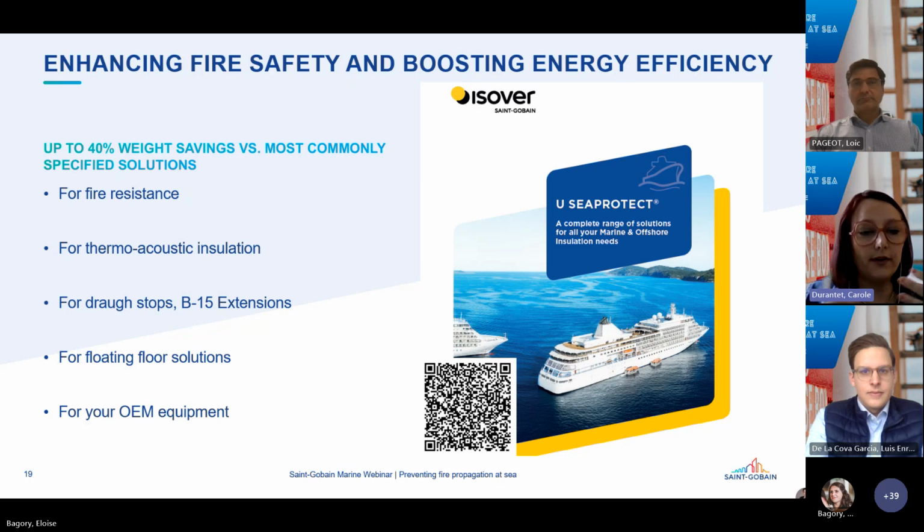So, for example, for insulation of the division of the hull, of the HVAC ductwork, for the pipings, we have a set of solutions. We have some systems to prevent the fire spread within the concealed spaces, like the false ceiling with the drop stop, the B15. Floating floor solution, A60 flooring solution.